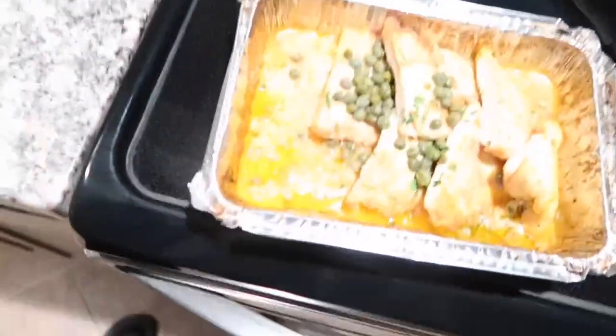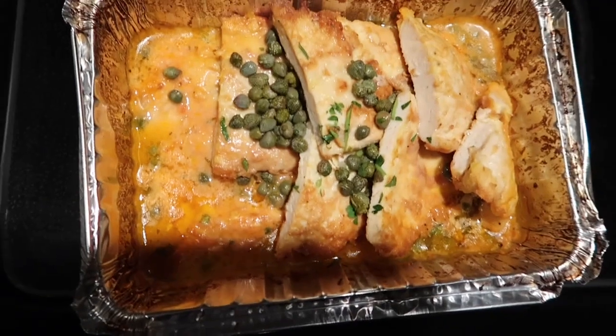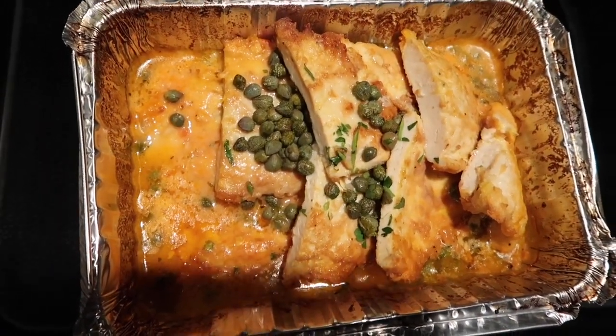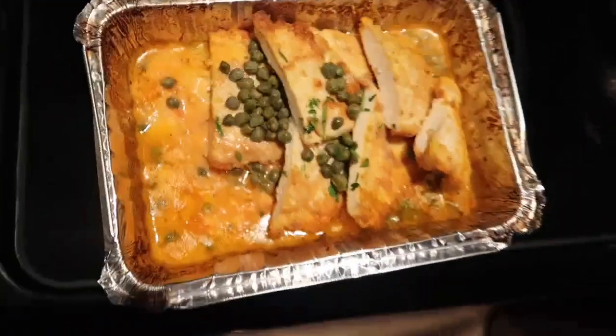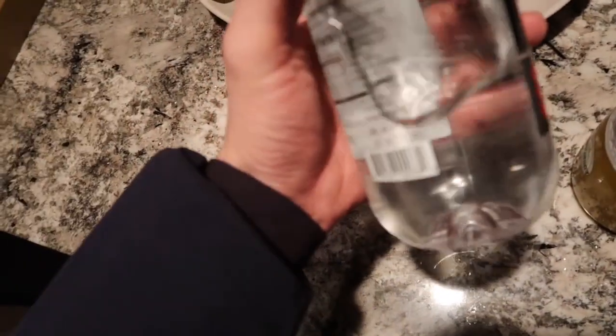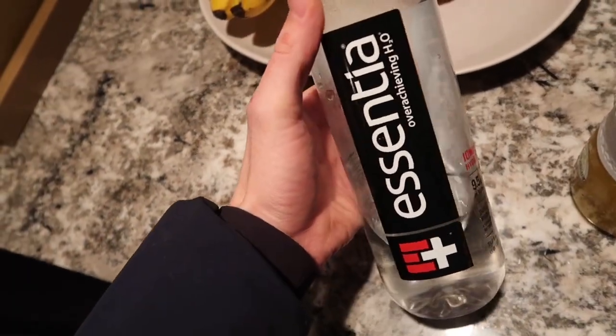All right, last meal, chicken piccata. It's one of those store-bought meals. It's local, it's wicked good. Mix that with some rice. And then got my EAAs for work. Water. Remember guys, electrolytes hydrate you, not water. And then I got some trail mix in the car.